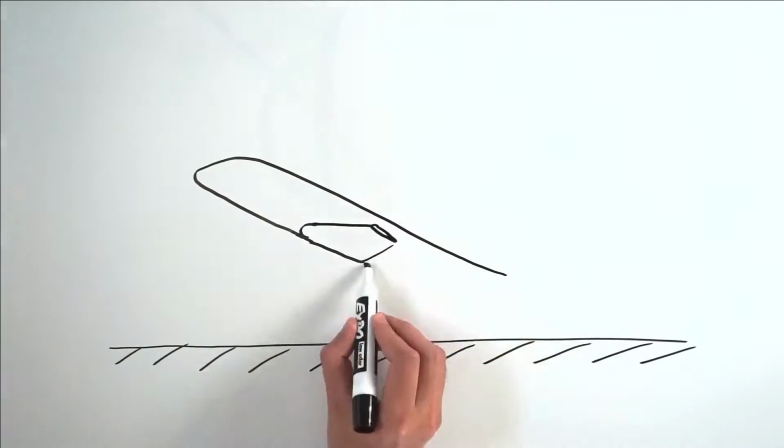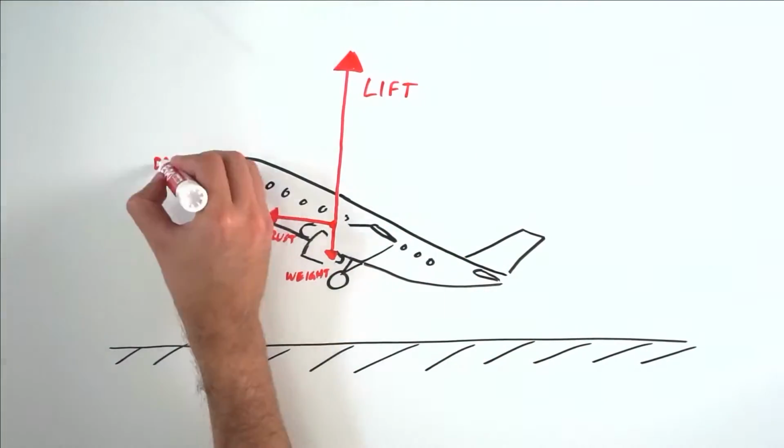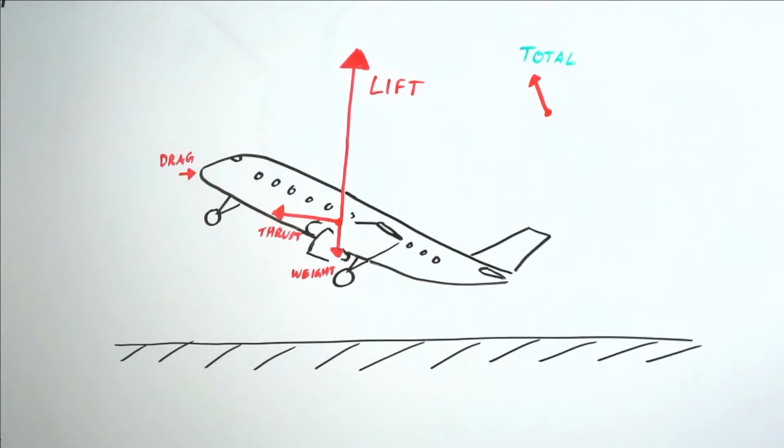At this point, the pilot will cause the aircraft to tilt upward, which creates significantly more lift, and the plane is pushed into the air. Hey, look, Bob's coming with us. How did I get here?